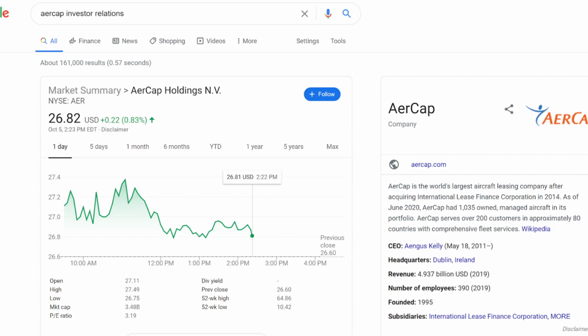Then there's a description of this company. It's an aircraft leasing company. They talk about their CEO. I love reading the Wikipedia page, really getting to know the history of this company, its employees, its leadership, its executive team, which is a really important part of a company. When it was founded as well, who its subsidiaries are, etc. You can really go all out, and it's kind of like being a detective, which is really fun.